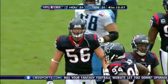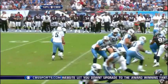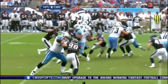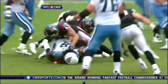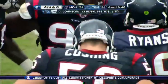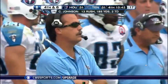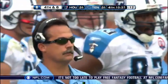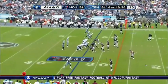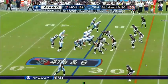They spread him out all over. Delay draw to Chris Johnson, and you can see there the defensive line does exactly the right thing, gets penetration and then puts the brakes on and hems in Chris Johnson so Cushing can get in there. So they lose 2 yards. Titans going for it on 4th down. 4th down and 6 at the 33. They need to go to the 27 for 1st down.